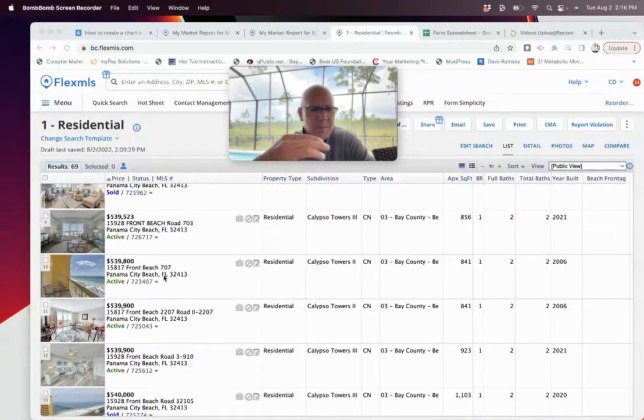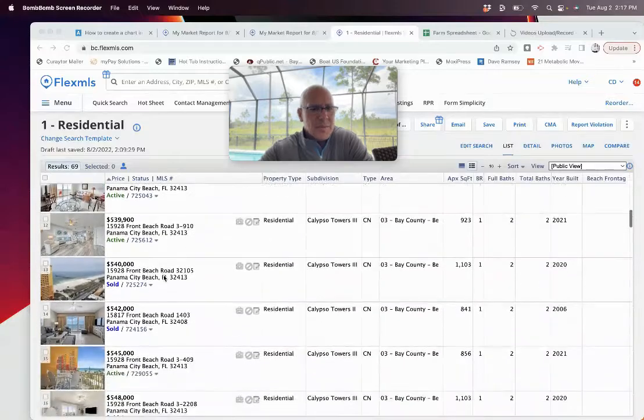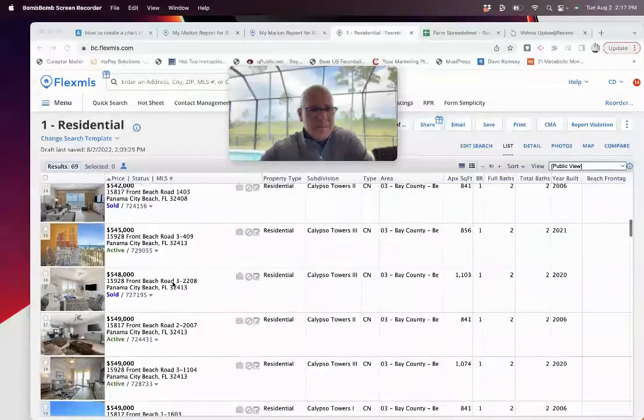Here's where you start to pick up the Gulf side. Unit 707 is asking $539,800. It's still available for sale. 2207 in Tower 2 is on the market. Asking price $539,000. It's for sale. A couple of other recent sales, $540 for Tower 3, 2105. We worked on that one also. Tower 2, 1403 closed at $542. Tower 3, 2208 closed at $548.